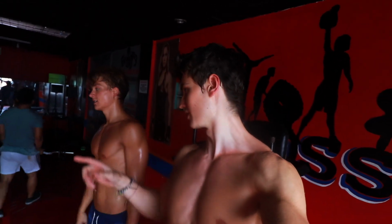It's a compound exercise that focuses on different muscle groups at the same time. And we even have some chains here, so if you feel like we can do a lot more weight, we can put on these really cool looking chains and do even more weight.